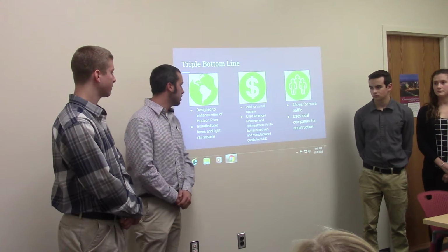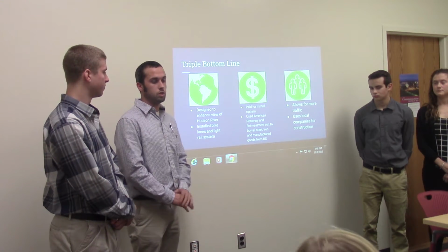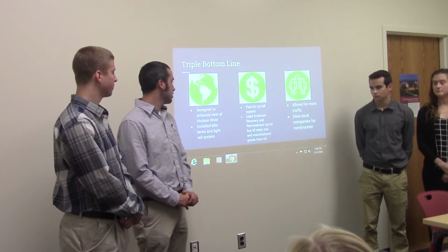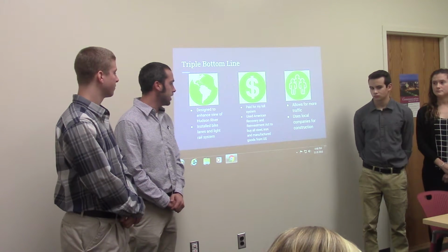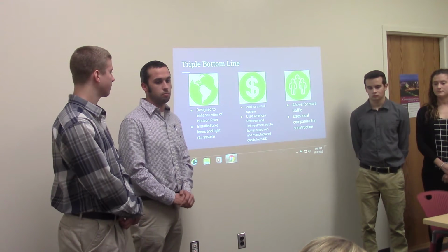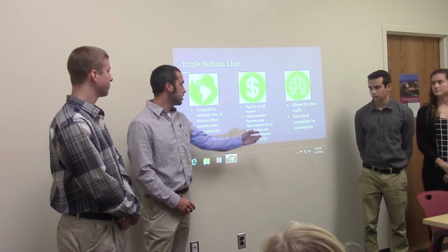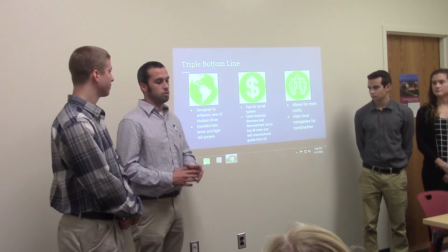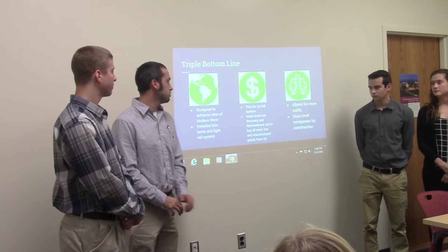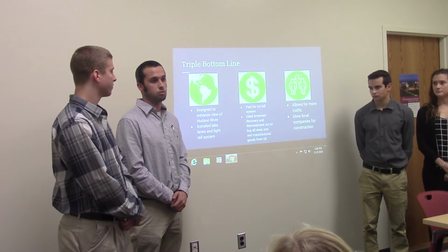When looking at the economic side, the bridge will be paid for by tolls, so the only people paying for this bridge will be the people that are using this bridge, as well as using the American Recovery and Reinvestment Act. All the steel and iron used in this project will be bought and made in the U.S. to stimulate the U.S. economy. And looking at the economic aspect, the wider bridge allows for better traffic flow, as well as using local companies to construct the bridge to support local businesses.